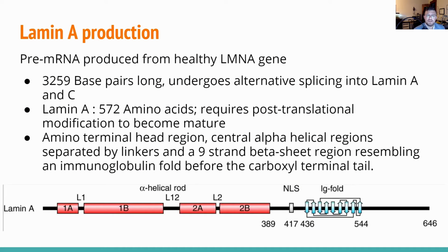The LMNA gene is 3,259 base pairs long, and the transcribed pre-mRNA undergoes alternative splicing into mRNA for lamin A and C proteins. The healthy lamin A protein is 572 amino acids long and requires extensive post-translational modification on the carboxyl terminus that occurs in a multi-step process to become fully mature. The protein is comprised of an amino terminal head region, central alpha helical regions separated by linkers, and a 9-strand beta sheet region resembling an immunoglobulin fold before the carboxyl terminal tail.